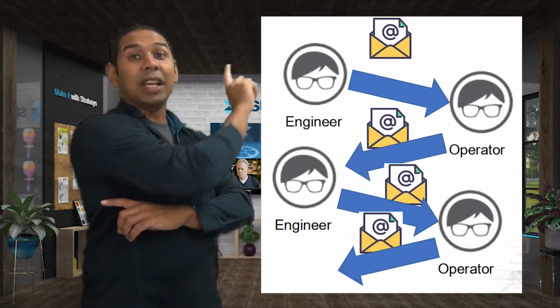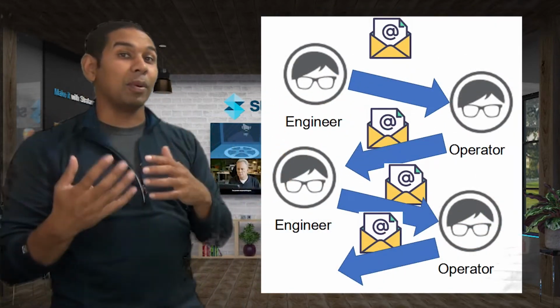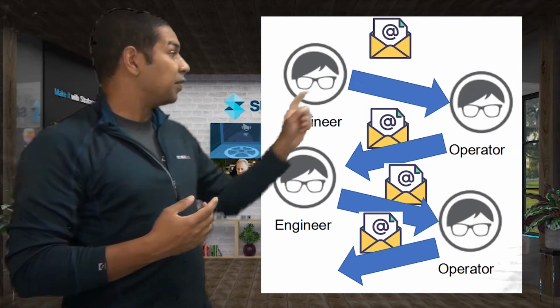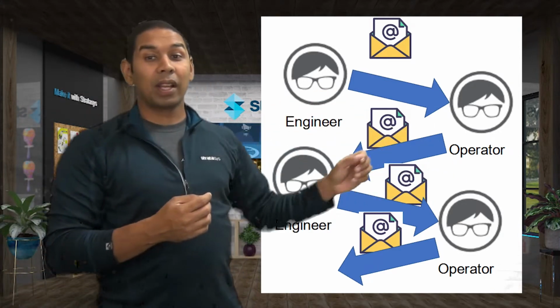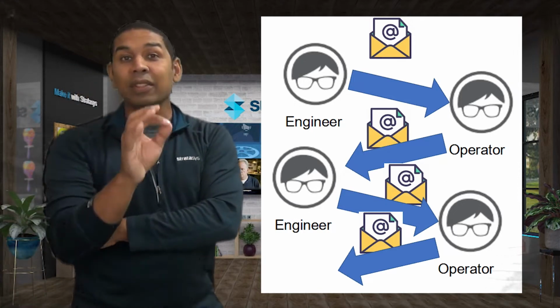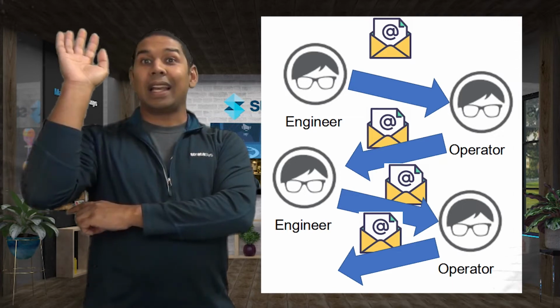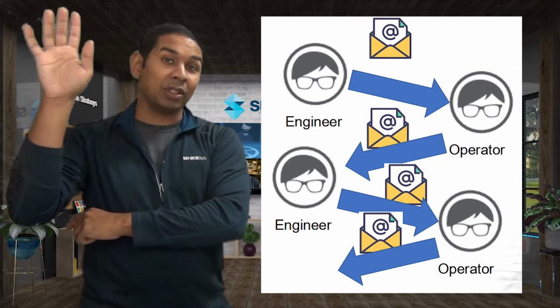The engineer asks, do you have this material in stock? Operator replies, yes we do. How many parts do you need? I need 5. Here are the files. Those files need to be repaired. Can you send me new ones? At every step in the process, emails are waiting to get read. How many of you guys have 0 unread emails in your inbox right now?